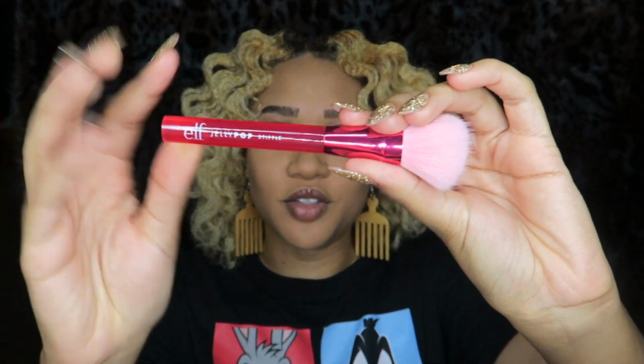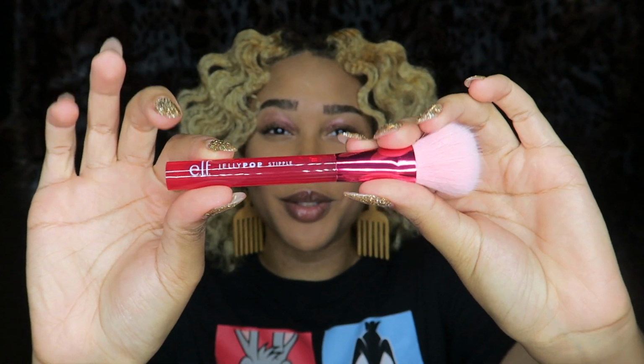It says this unique jelly texture blush seamlessly blends into cheeks for a sheer wash of color and sheen without the stickiness. Infused with hydrating watermelon and a blend of rich oils to give the skin a fresh, bouncy look and feel. Apply with the e.l.f. Jelly Pop stipple brush and blend into the apples of the cheeks, which I love, the little jelly handle. I think that is so cute.